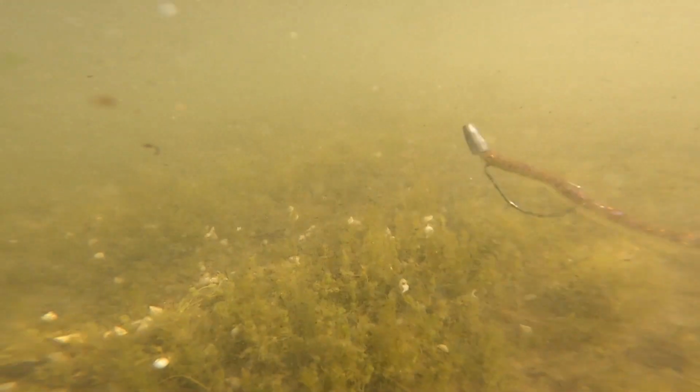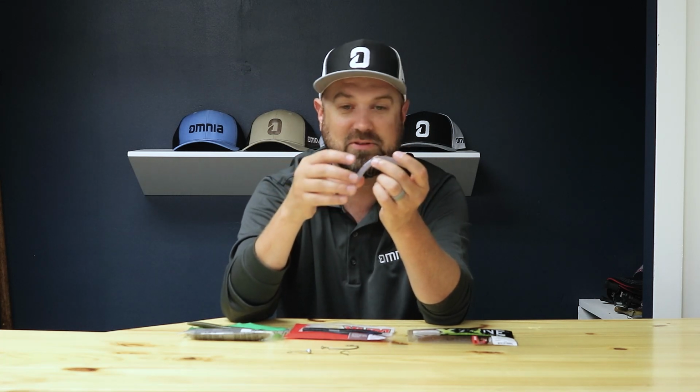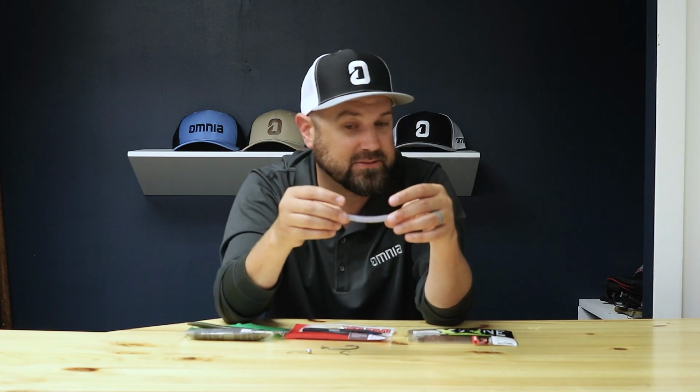If it's super windy out, I think that's where the Senko still shines. But when there's not a ton of wind out there and you want to throw this on a weightless presentation, this thing sinks absolutely fantastically. And the way they designed this worm, there's actually a section here for you to hook that balances it perfectly so you get the perfect fall rate every single time.